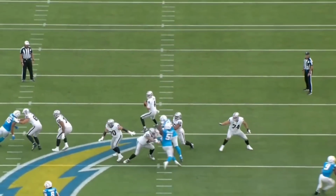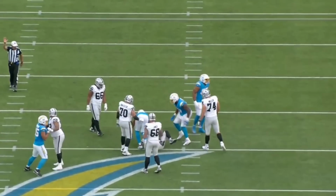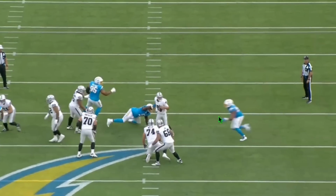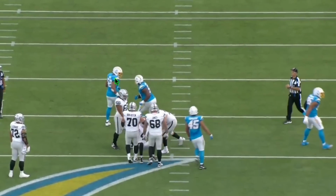Now, granted, you can only have a scheme and a design like that with an athlete like Khalil Mack making these plays. But I tell you what, Coach Staley is getting a lot of flack, but he calls some really creative stuff on the defensive side of the ball. And if Khalil Mack and Joey Bosa, when he comes back healthy, this defense is going to be tough.